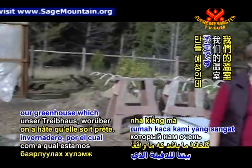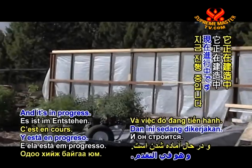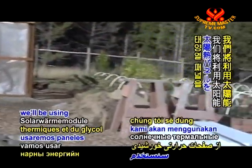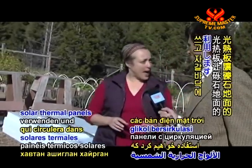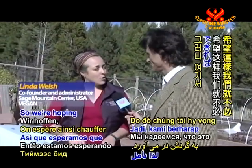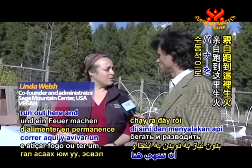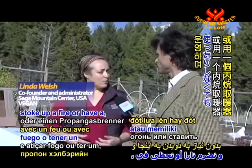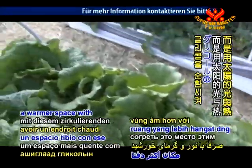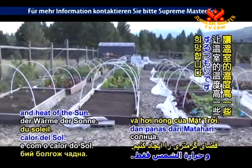This is going to be our greenhouse, which we're really excited about. And it's in progress. It'll be a straw bale greenhouse. And in this application, we'll be using solar thermal panels circulating that glycol in a gravel floor. So we're hoping that just passively, without having to run out here and stoke up a fire or have a propane type burner, that we can create a warmer space with that circulating glycol, just with the light and heat of the sun.